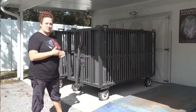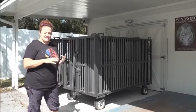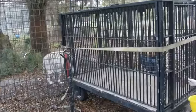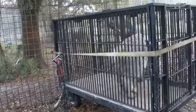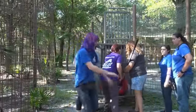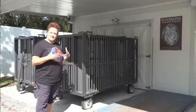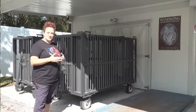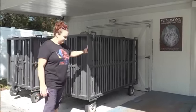These are the transports that we use for the leopards, jaguars, lions, and tigers. And we can roll these up to the enclosure to where the animal is and lure them in with some food. Or if we dart the animal in their enclosure, we can carry them into this transport. These transports vary in weight, and we have their weights documented so that we can figure out how much the cats weigh. But this transport in particular is 1,102 pounds.